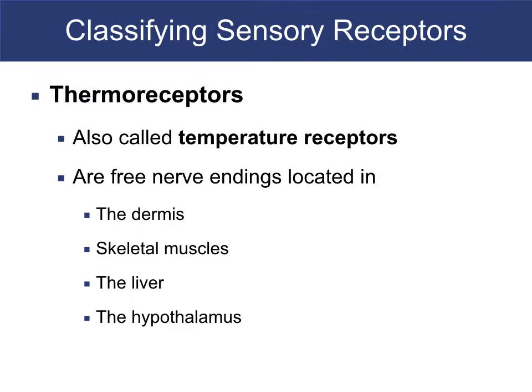The hypothalamus is listed as a place where there's a lot of temperature receptors, but just remember that that's really where our body interprets our body temperature. By measuring the temperature of the blood in the hypothalamus, it says, hey, we're getting too hot or we're getting too cool. And if we're getting too hot, it's going to start shunting the blood in different directions. It's going to make us shiver if we're too cold, it's going to make us sweat if we're too hot. But a lot of that happens right there in the hypothalamus. Okay.